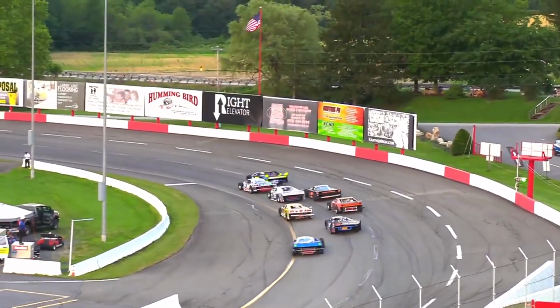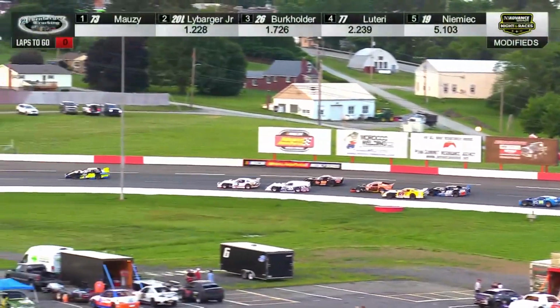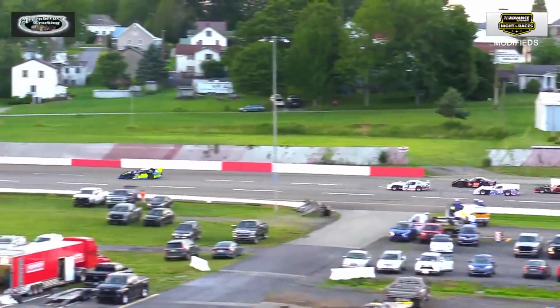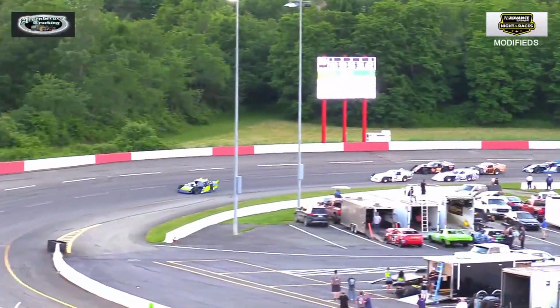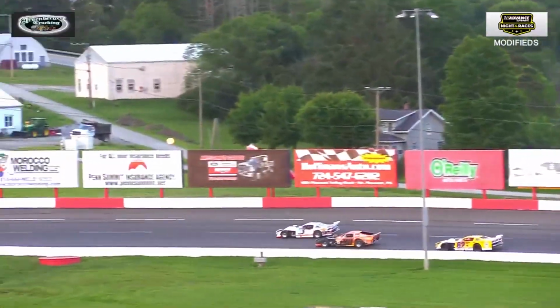And the open world rocket ships fly into turns 1 and 2. We told you Jeff Giles was fast from the moment he unloaded that thing from the trailer today, and he immediately darts in to the lead from his outside of row 1 starting spot. Giles around turn number 4. We'll take lap number 1. Go. This will be 17 down.